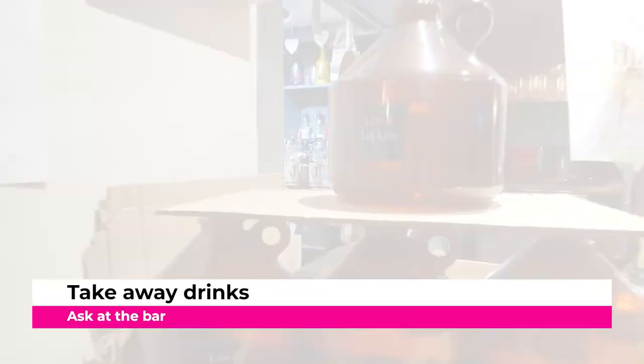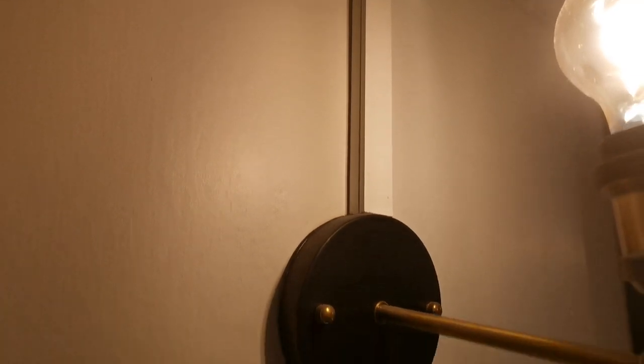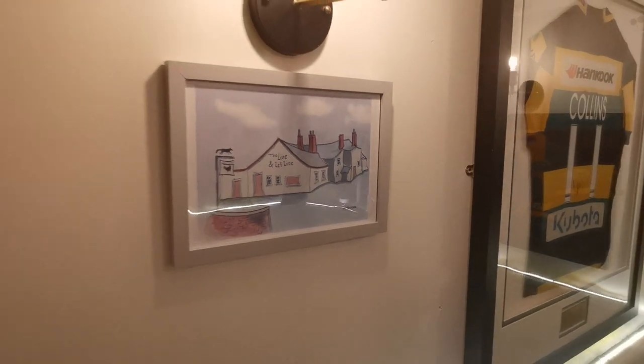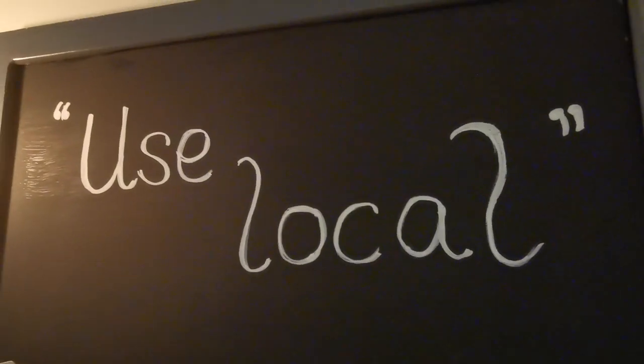Miranda's really thought of everything, because if you fancy an early night, you can take away your drinks back to your motorhome and just relax. The pub holds so much history. It used to be three cottages, then the middle one became a beer house in the 1700s. It's a massive community place, supporting all the local businesses for you to be able to share your work and use local.